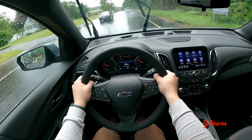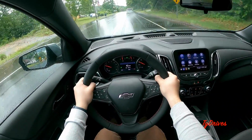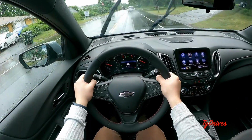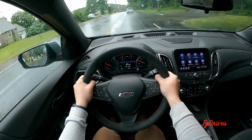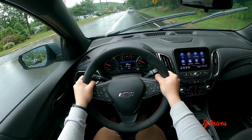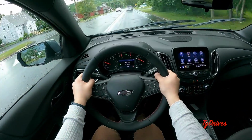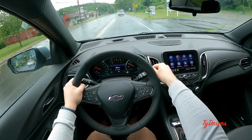Yeah, so now we're up at 45 miles an hour. It is pretty quiet in here. You hear a slight bit of tire noise, obviously a little bit from the puddles in the road, but it is pretty quiet. Not a lot of wind noise at all. Just a little bit of humming from the tires.